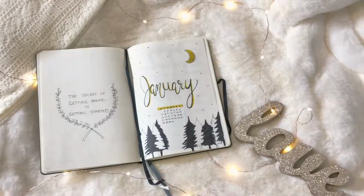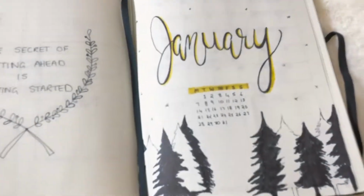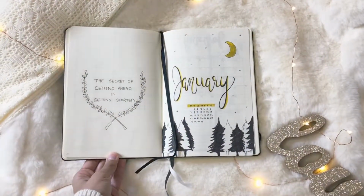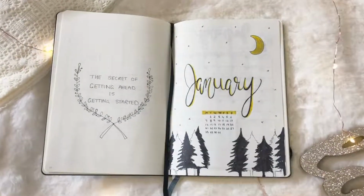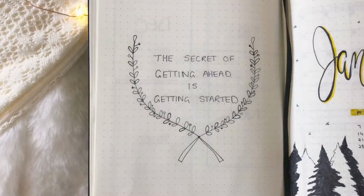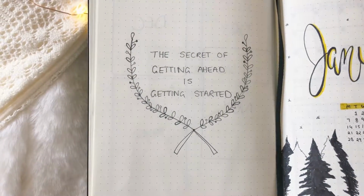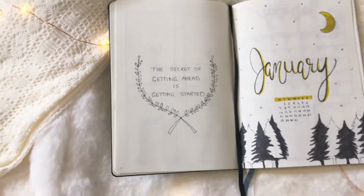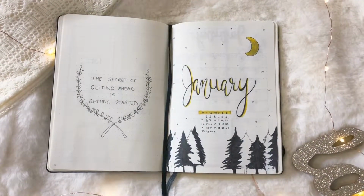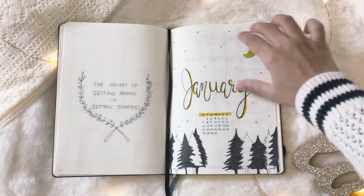Hey guys, welcome to my January 2019 bullet journal setup. As you can see, I've decided to go this month with a pine tree and gold and black theme with stars and moon. You'll notice that I did the quote, "The secret of getting ahead is getting started." This is a quote that I want to start the year off with. And then on the right hand side is my cover page with black and then gold accents, some stars, and just some trees.